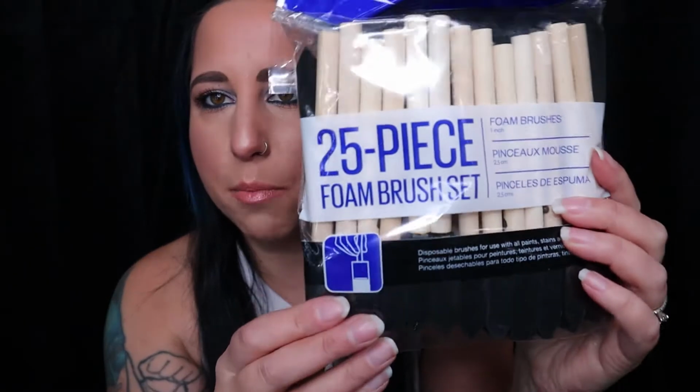The next product I'm going to talk about is foam brushes. I got this pack of 25, and I'll open it for you. They're just standard foam brushes. I'm sure you can get them also at like Home Depot. My dog is interested in the packaging, so he wants to come check it out. And this isn't for you. You'll probably see him in a little bit.